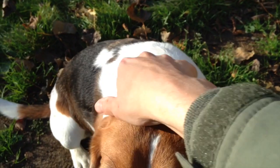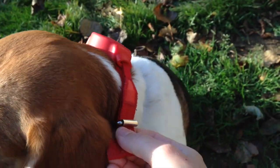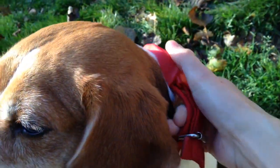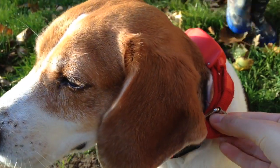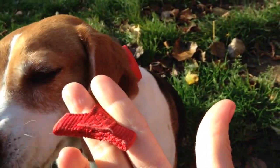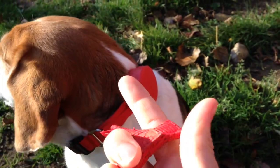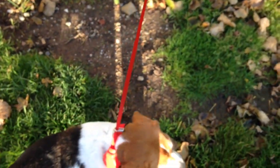like on her. So this is Bella, and she's wearing the Doddle collar and lead today. As you can see, here is the part that contains the lead, and this is the actual lead here, and it has a T-shaped ending to it, which means that you can just grip it between two fingers. So you can pull it out like this, and then we can head off on our dog walk.